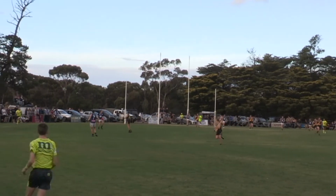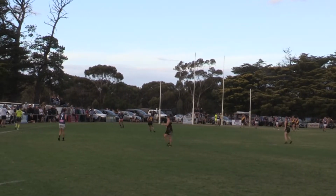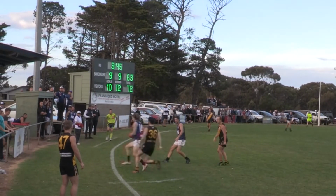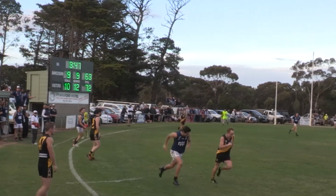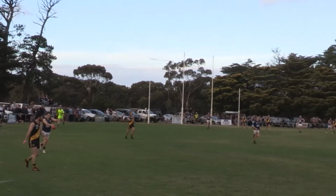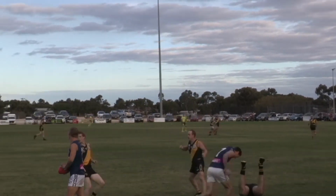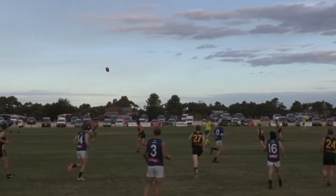9-9 Bannockburn. 10-12 Winchelsea. Berg gets the recipient kick and goes towards Tucker, who takes the mark in front of Kelly at half back. Plays on now. Goes towards Ford, who goes up. Oh, good mark at centre wing, takes it. Oh, dangerous kick. No, he's right.